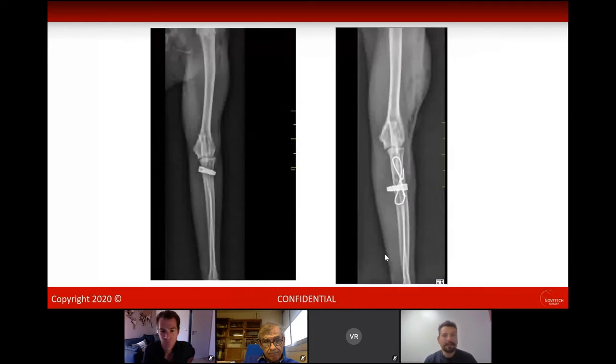So this is immediate post-op. As you see on the right slide, you have the interference screw, which is below the screw on the left side, and it's on the opposite way, even if on this radiograph the right photograph is inversed, so you can see the screw is on the other side. That's why I made that: the first time I placed the screw, it cracked, so I chose this way. Next slide, please.